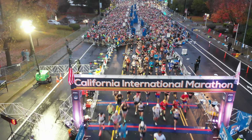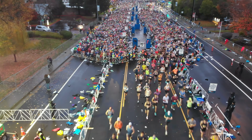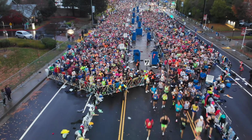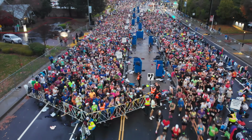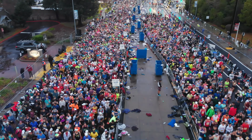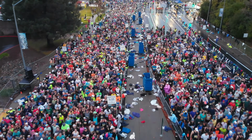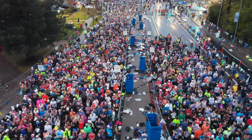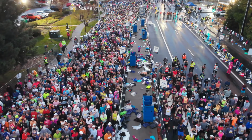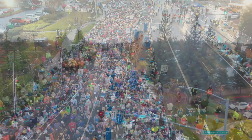When the race starts, the elite corral along with the front corral on the east side of the road, so that's all athletes looking to run under 2:50 all the way up to 3:15, those corrals will be released first, followed immediately by the corral on the west side of the road. That's all athletes looking to run between 3:16 and 4 hours. Then all of the back corrals will be released with the west side first for the 4 hours to 4:30 runners, and then finally the east side 4:30 and above.